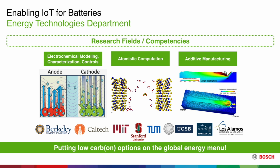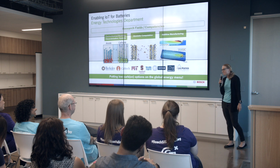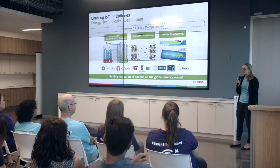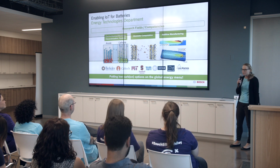And what unites us all is our interest to work on future energy technologies with the goal of reducing the global carbon footprint. And recently we came up with a new motto for ourselves, and it's putting low carbon options on the global energy menu. Our department sees the topic of battery management systems both as a contributor to decarbonization of our society and also as an enabler to our connected future.